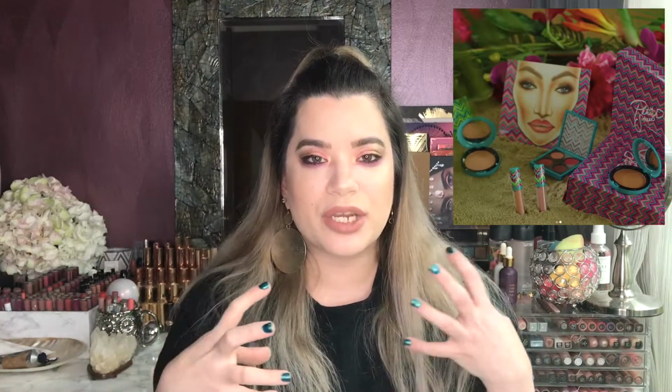Last up is Patrick Starr. Again, Patrick Starr and MAC. He's now releasing, I think, part 3 of his ongoing collab with MAC Cosmetics. This collab will release online on June 4th, I believe, and in stores on June 7th. The packaging is really nice, graphic, with these geometric shapes, in an electric lime green with a super bright electric cloud blue. So it does scream summer.